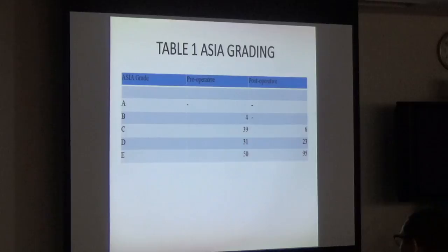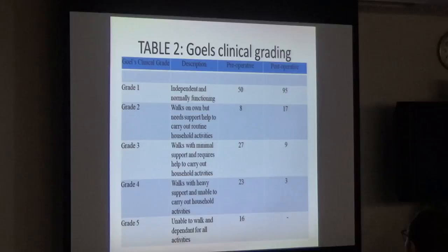How did we grade the improvement? You see A, B, C, D, ASIA grading. The worst being grade A. We had 4 patients preoperatively of grade B, none postoperatively. The best being E, 50 preoperatively, and 95 patients postoperatively functionally. Goel sir has his own classification, grade 1 being independent normal functioning, and grade 5 being unable to walk and dependent. You see 16 patients pre-op, none post-op, and 50 patients pre-op independently walking, 95 patients sent home walking.